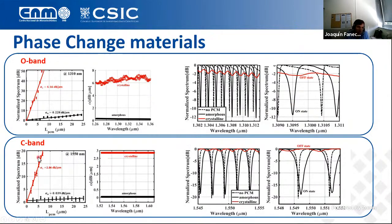And the same for the C-band, basically. We did the same for the C-band, but the difference here is that the change in amplitude is much smaller in the C-band than in the O-band. But you have the dispersion, which is much flatter in this case than in the O-band. Here, the extinction ratio is bigger. You can see we were talking about between the off state and the on state of around 18 dBs.